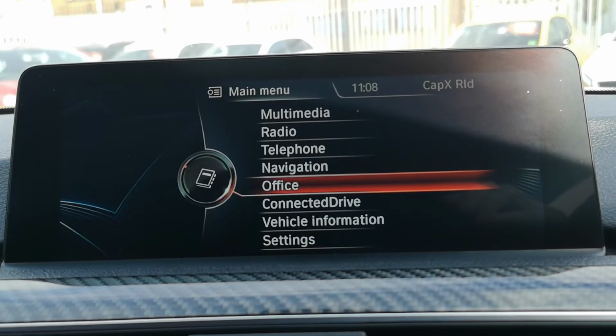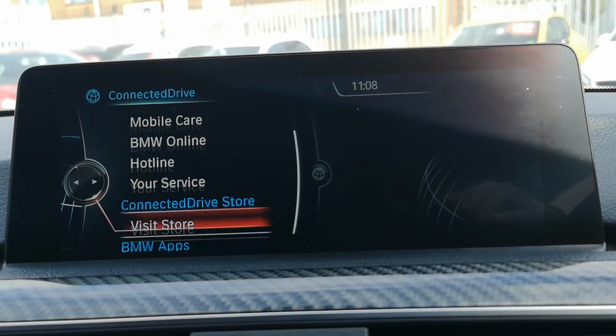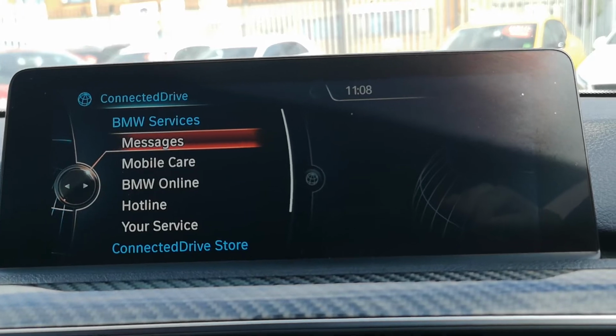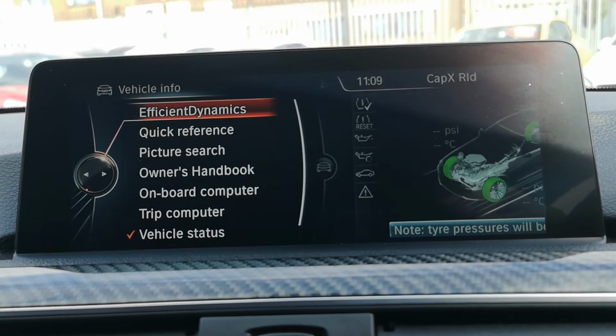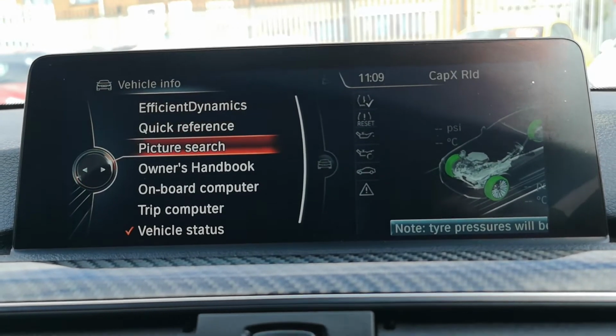Scrolling down, navigation, we've been on Office, Connected Drive, so that's BMW Connected Drive. You would need to speak to your dealer in order to set that up, just in case you need an activation key. Vehicle information, you can click on this. This is probably the most important one, so you can see how eco you're driving, quick reference, picture search.